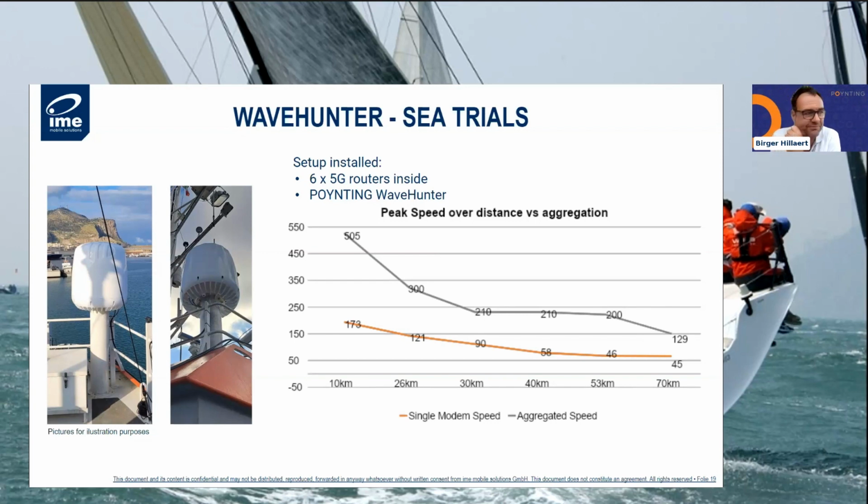And we also have some of our partners having tested for a month Starlink versus the WAVEHUNTER. And what they saw that on average speed, that the WAVEHUNTER had more speed than the Starlink. So that's a very nice thing. So it can do a lot for your connectivity and for your customer. Let's say you have a ferry, a cruise ship, a yacht, then a WAVEHUNTER is really top connectivity solution.